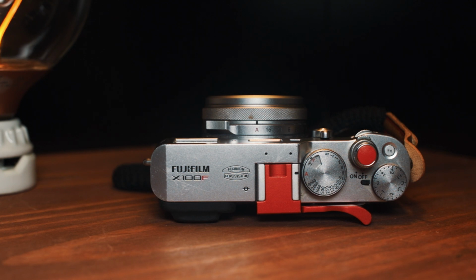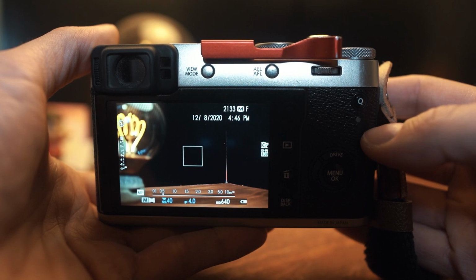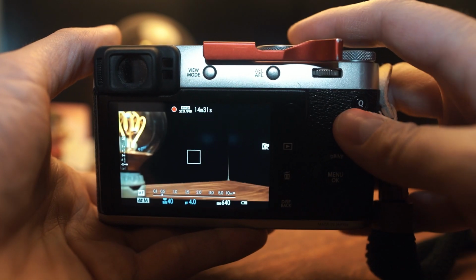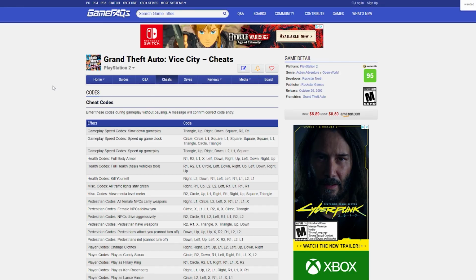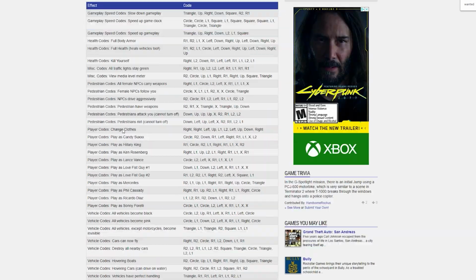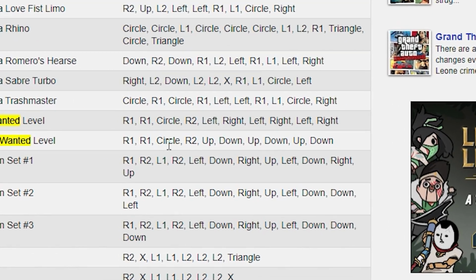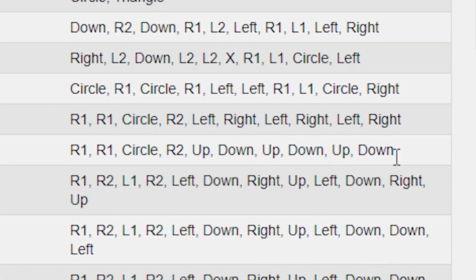There's no dedicated button or mode dial, so you have to press drive and go through the drive menu to switch over. And hey, I know, it's not the biggest deal in the world to do this, but it's annoying to do it every time. Feels like I'm putting in some GTA wanted level code like R1, R1, circle, R2, up, down, up, down, up, down, up, down. That's from Vice City, and if you think I just looked that up, you're absolutely wrong. That is just burned into my memory.